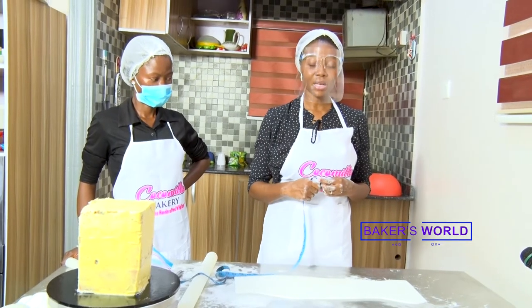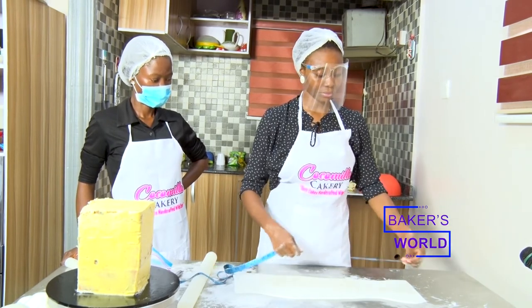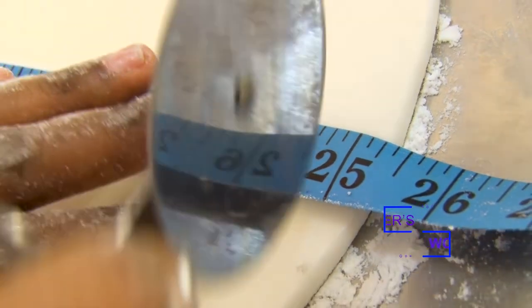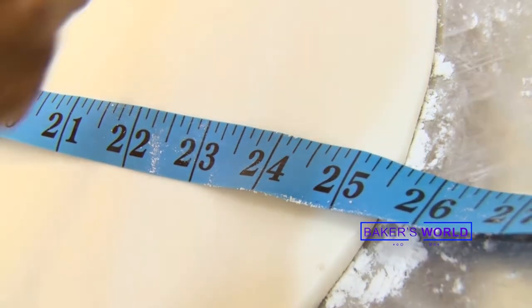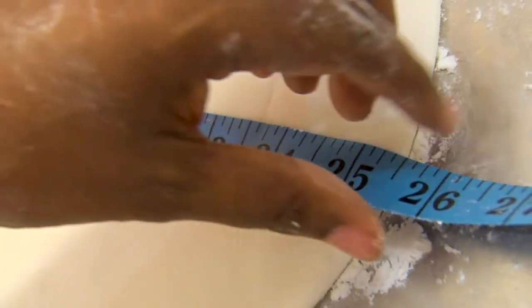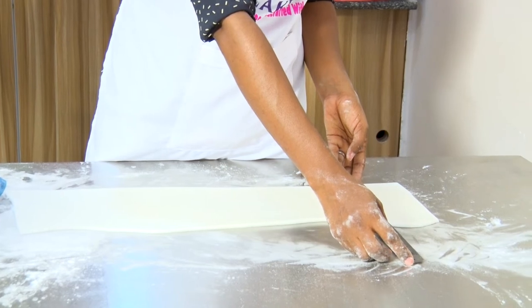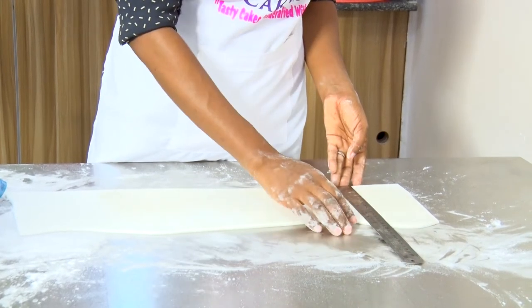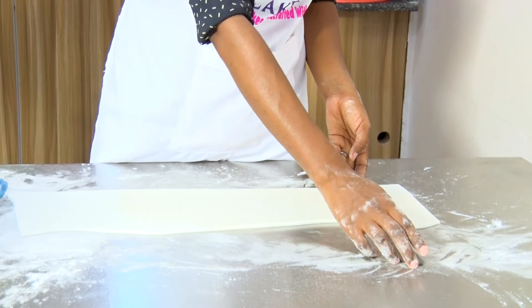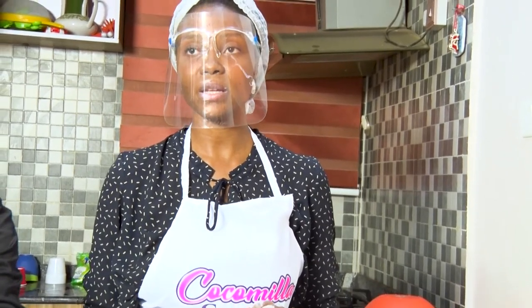So now I'm going to take the measurement of the rolled out fondant to determine the length. So this is about 25 inches long, so I'm going to cut both edges to get a straight edge and recheck the measurement. So we have a height of 7 inches. And now I'm going to roll these up. 7-inch cake.